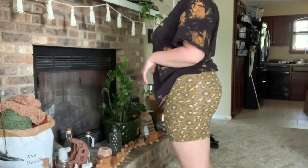I feel like a lot of times if you have thick thighs, biker shorts will cut you off real bad, but these don't do that. But yeah, I'm really happy with them. This is the first time wearing them. I'm wearing them with this shirt that I bleached tie-dyed. This was a steal, guys.